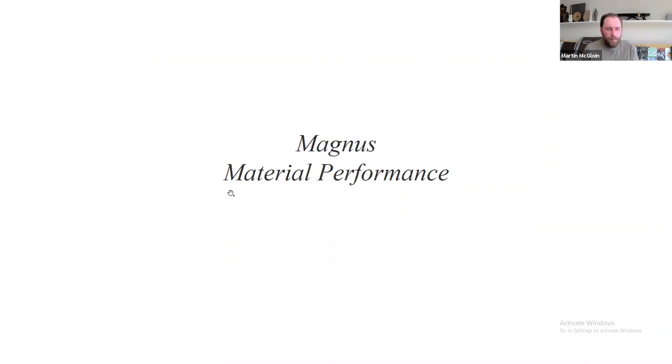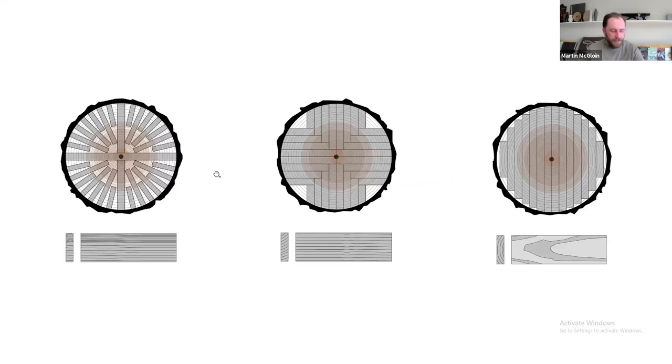So I'll finish on this one, I think, because of just 15 minutes. So again, looking at material performance with Magnus, we're back to veneers again. In this case, when we look at the base material, how it's processed informs how it behaves structurally. How you cut it and process it to produce veneers or boards has a large impact on how it performs as a final structure or object.